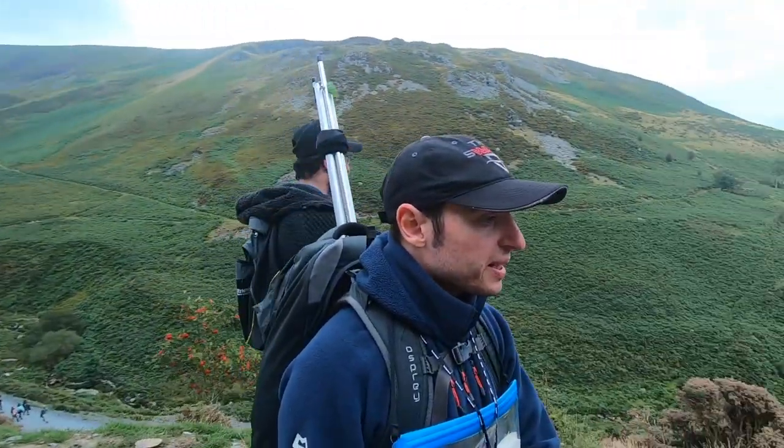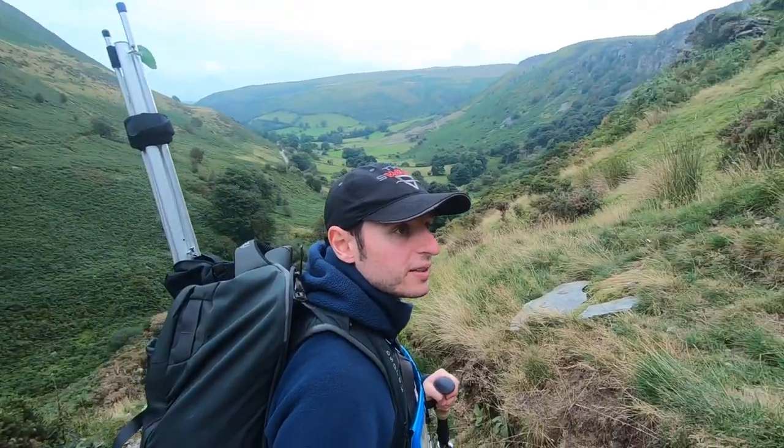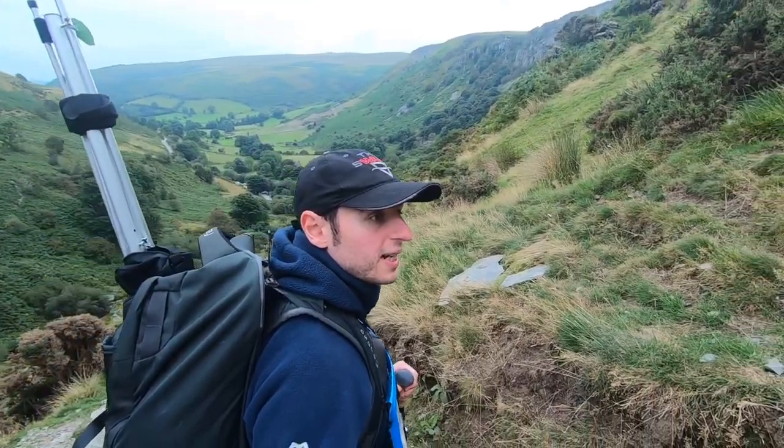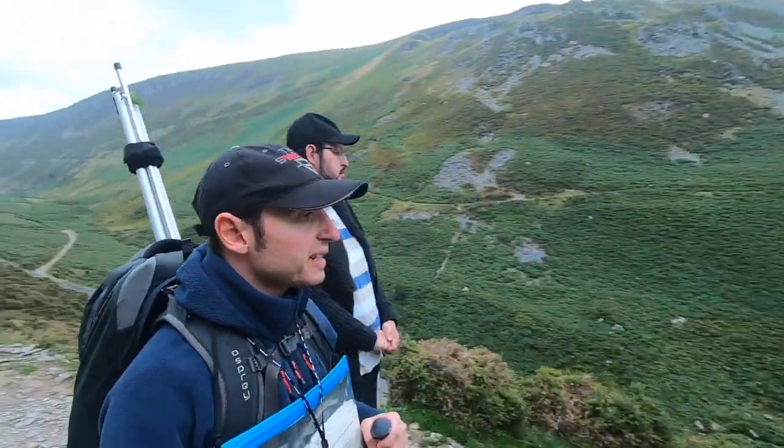And the views are really spectacular. They're really opening up, as you can see over here. They're really beautiful. We are going on the slightly shorter route, which does have a slightly steeper ascent to begin with, but then it should start to level out fairly quickly, and then it should be a nice gradual ascent towards the summit. So, gonna keep going.